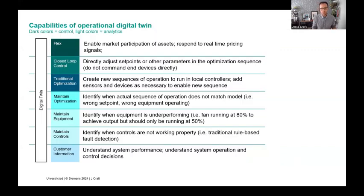So let's break this down a little bit more. In talking about the capabilities of an operational digital twin, there are three categories of value. The first is this one at the bottom, which is customer information or transparency. In this mode, the digital twin can explain what actions are being taken and why. For example, what are the key parameters that an optimization algorithm is responding to? What devices are in a fault condition? What is the next control action that's going to be taken? What is the next piece of equipment that's going to be turned on or off?